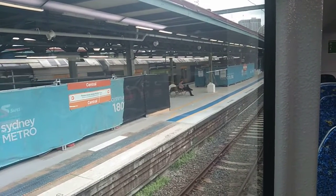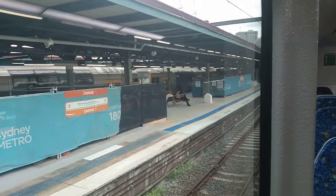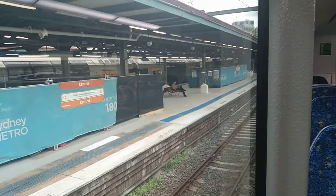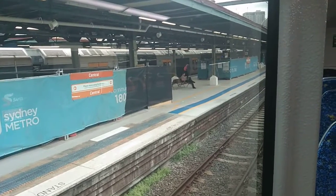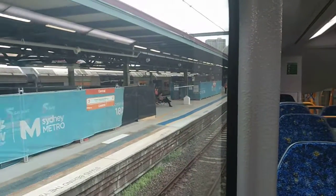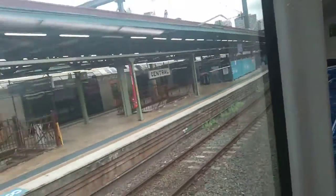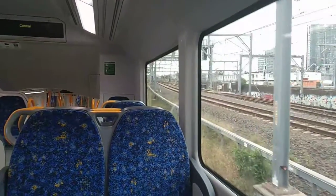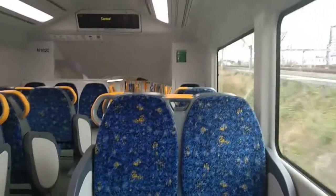This station is Central. Next stop, Redfern only. Doors closing. Please stand clear. It's actually stopping. I think that it's to change drivers or change guards. So yeah, Tangara on platform 20. Never seen that happen before. There's also an Oscar and a V set passing each other, leaving Sydney Terminal right now. It's pretty cool.